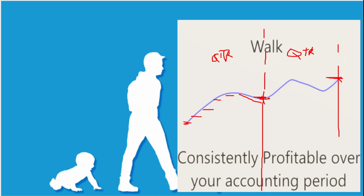You're ending in a profitable way. You might be up for the quarter. You might only be up 1%, all right? But you're making money consistently. That's the key, is consistency in your profits. And that's actually a lot more important than the amount. You need to be consistent.